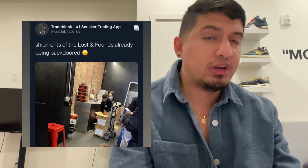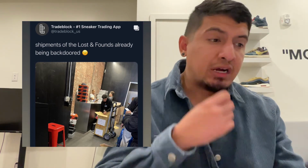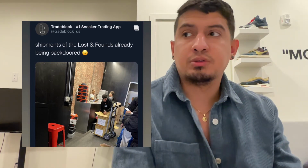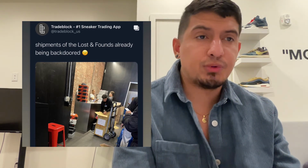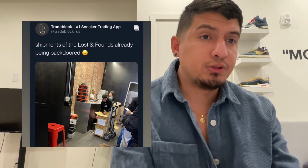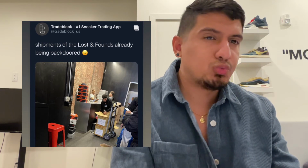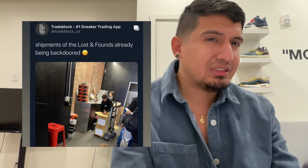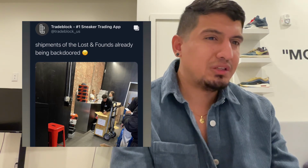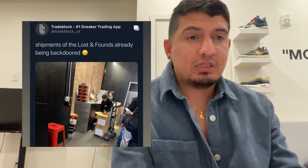Last thing that I want to talk about though is Jordan 1 High Lost and Found backdooring. There was a viral tweet of employees at a Flight Club taking in consignment for Jordan 1 Lost and Found, and it did look like it was a little photoshopped. So I don't know if the image is real or not, and it is boxes, so the certain size runs come in those boxes. But I'm sure 100% backdooring is happening right now.